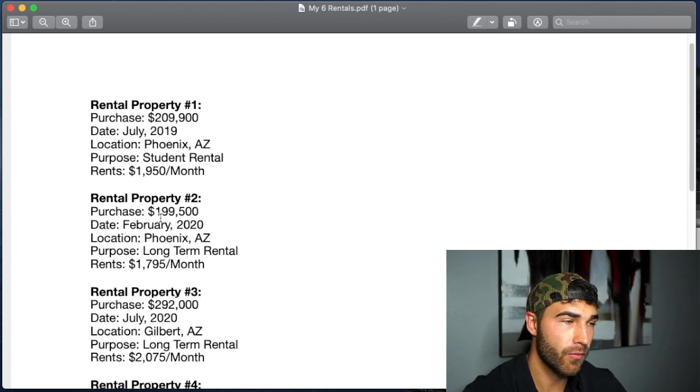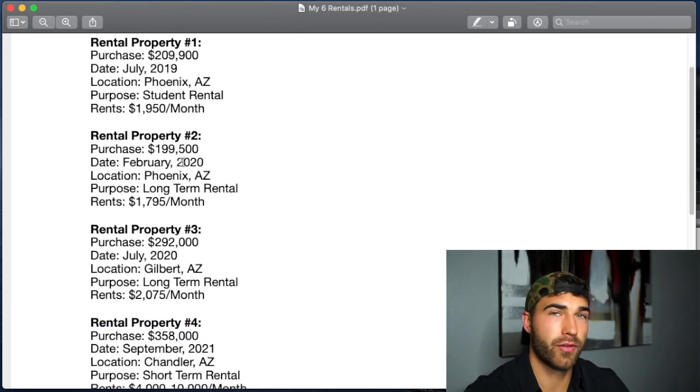Rental property number 2, I bought it for $200,000. It's another 4 bedroom. I was originally renting this as a student rental, and I had too many problems with it. I bought this in February of 2020, which was so much anxiety because almost the day I closed on this property was when everything started to get locked down because of COVID-19. So I had no idea what the real estate market was going to do. I had no idea if it was going to be easy to rent, if it was going to be hard to rent. So I was very stressed about this property, but I'm glad that I followed through with it.